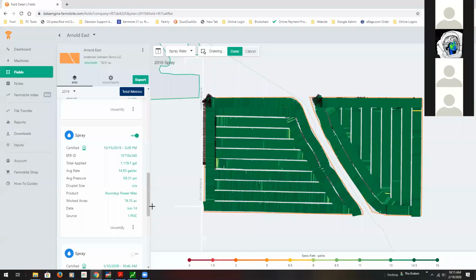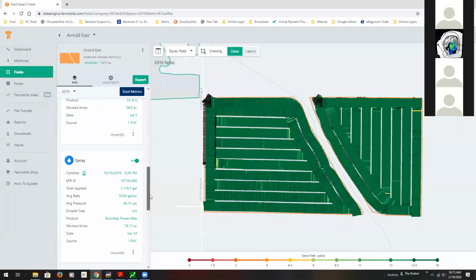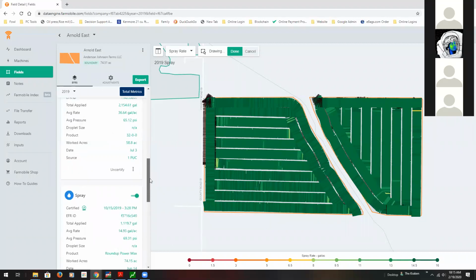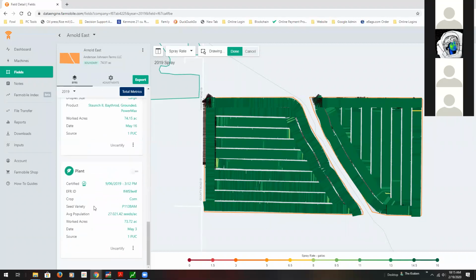Unfortunately I didn't record any real-time screenshots, but this is kind of the information on a spray that's collected. So this is a field, as you can see here, and at the end of the year, collectively, this is what happened in this field. We planted, it has our dates, corn, variety, and again, the number of acres. And we certify these acres. We go through and verify that the information on this actual application is correct.